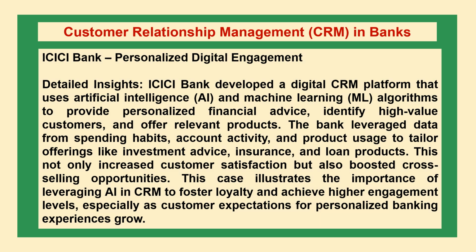ICICI Bank Personalized Digital Engagement. Detailed insights: ICICI Bank developed a digital CRM platform that uses artificial intelligence (AI) and machine learning (ML) algorithms to provide personalized financial advice, identify high-value customers, and offer relevant products. The bank leveraged data from spending habits, account activity, and product usage to tailor offerings like investment advice, insurance, and loan products. This not only increased customer satisfaction but also boosted cross-selling opportunities. This case illustrates the importance of leveraging AI in CRM to foster loyalty and achieve higher engagement levels, especially as customer expectations for personalized banking experiences grow.